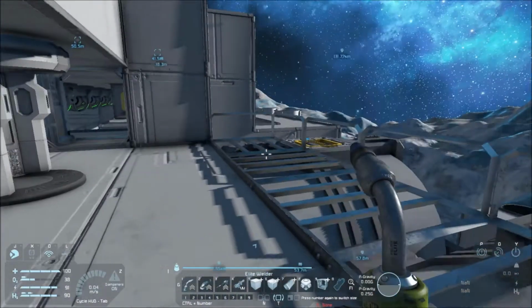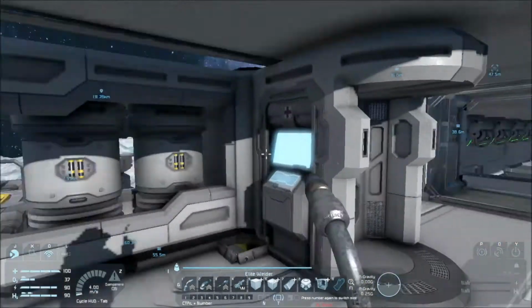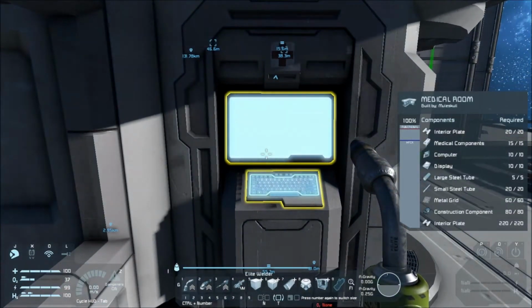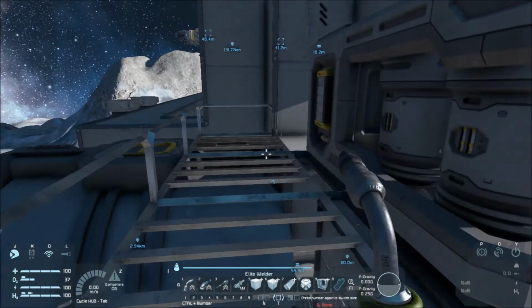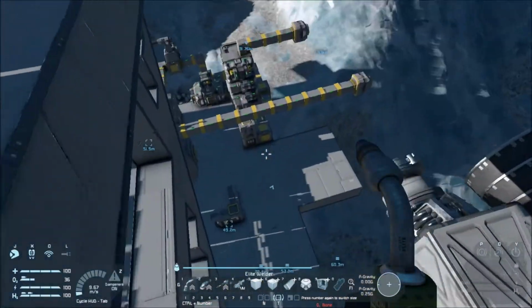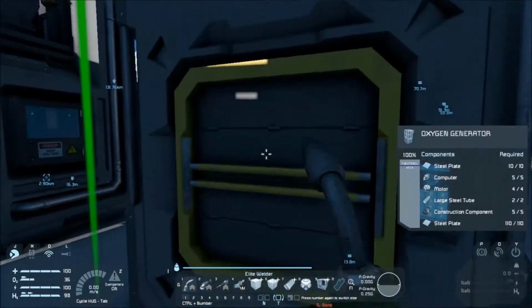Let's see. I've got stuff on me. You're all good to go. You should provide everything, right? No oxygen, because I don't have the tanks on. That's the only thing. My oxygen's kind of low, actually. Let's go, refill. Refill some tanks real quick.